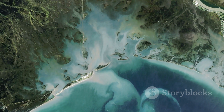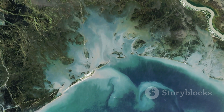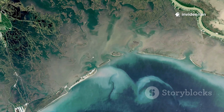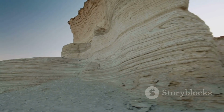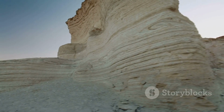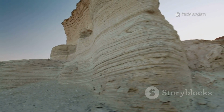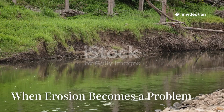This process never stops. Coastlines retreat, rivers change course, and glaciers advance and melt, constantly redrawing the map of our world. Erosion is a story of change, written over eons. The evidence of erosion is all around us, in the layers of rock, the shifting sands, and the exposed roots of trees. It's science in action, a reminder that our planet is always evolving, shaped by the forces of nature.